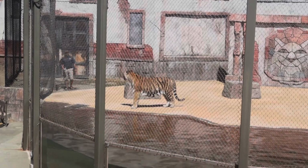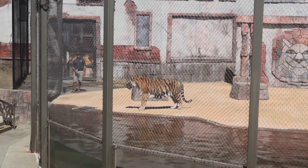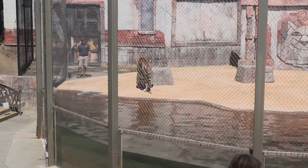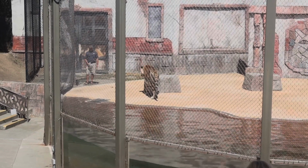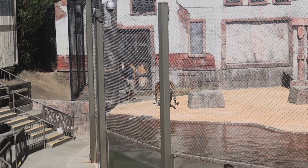Now Mishka, the female tiger over here on the right, stands over 7.5 feet tall on her hind legs and weighs about 350 pounds, while Maxim, the male tiger over here on the left, when he's standing on his hind legs, can be up to 9 feet tall, and at his heaviest in the winter months can weigh up to 500 pounds. So that's very impressive.